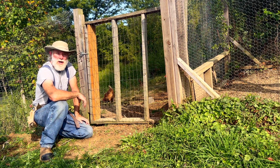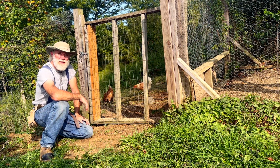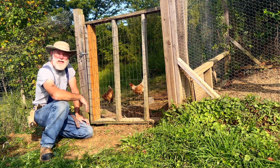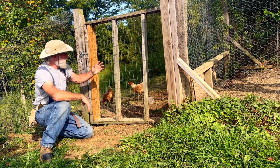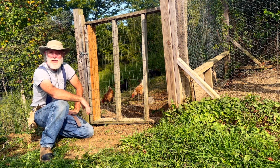Well, we broke one of the watermelons while we were cleaning up earlier, threw it in there to the chickens. They're going to town on that thing, so don't need to throw any scratch into them yet. But we did get the gate fixed. So this is now secure. That's going to hold the chickens in. It'll allow us to get in and out.